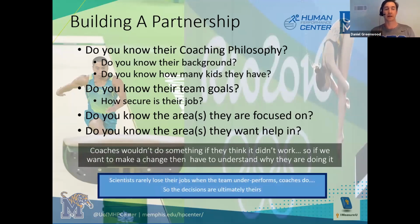With always a reminder that scientists don't usually lose a job when their team underperforms, but coaches' jobs, and the livelihoods of their families, can be on a knife edge. And so for the decisions they make to introduce sports science, to give you access to their athletes, to take time away from their coaching, their program, their strength coach, you need to have built the trust and have the justification for what you're doing.